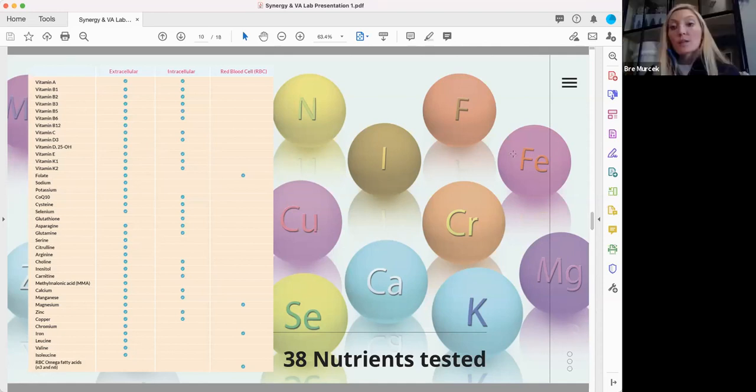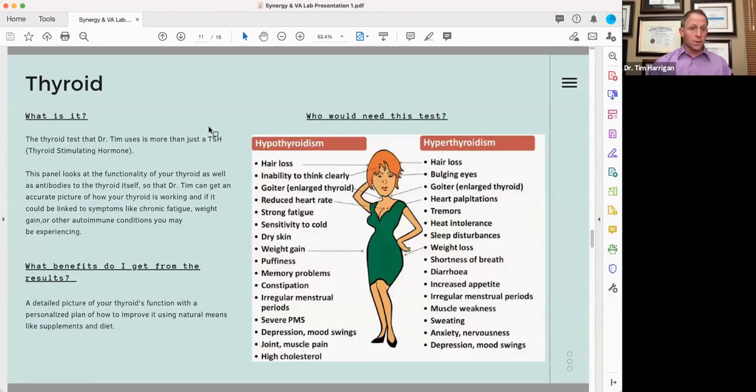So that's awesome. A good point, Dr. Tim. It can definitely uncover maybe some hidden things that are going on deeper. Yeah, awesome. Yeah. So let's get into thyroid.